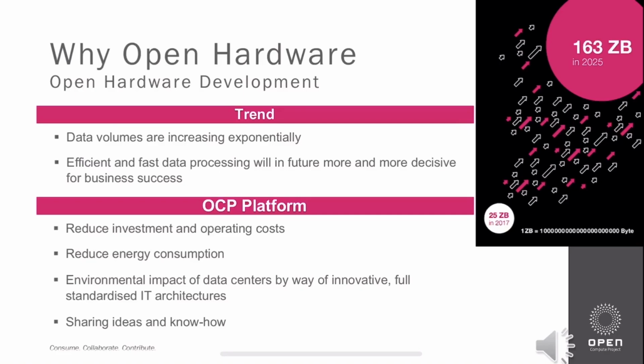The main objective, the main goal of the OCP community is reducing investment and operation cost and reducing energy consumption. Absolutely most important of that is sharing ideas and know-how in the working groups, who are sitting together at a table with your competitor, with your partner, with the end customer, and sharing your ideas and know-how in terms of hardware, cooling, and software in the specific working group.